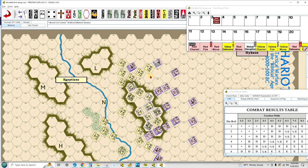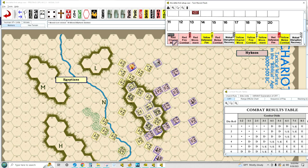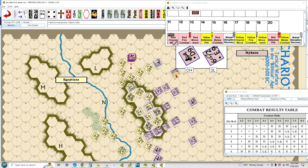Okay, there we go. Now we're ready to go. Let's get it right. Red chariot. Okay, the chariot can leave. Oh, but he can't go through a... Okay, so this presents an interesting question. Can a chariot leave through a zone of control? I'm going to say he does. He can go... I guess since they're panicked, we're good. Okay. This chariot could go 1, 2, 3. He can't really go anywhere.